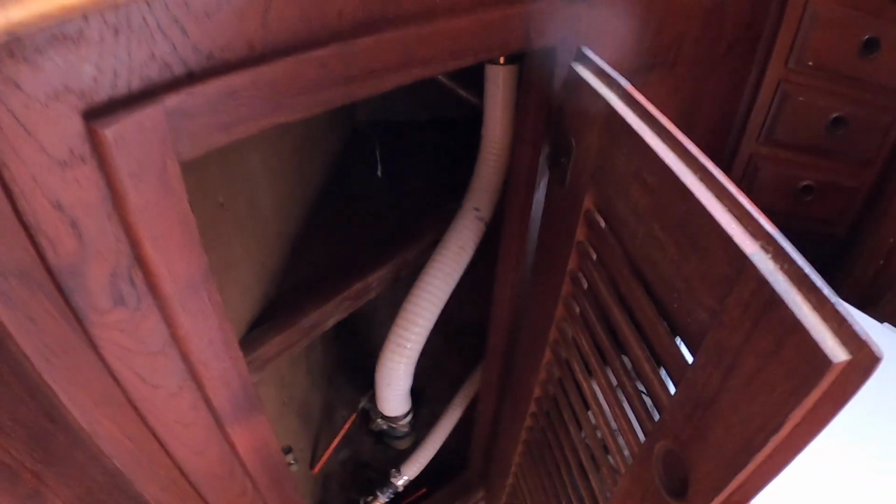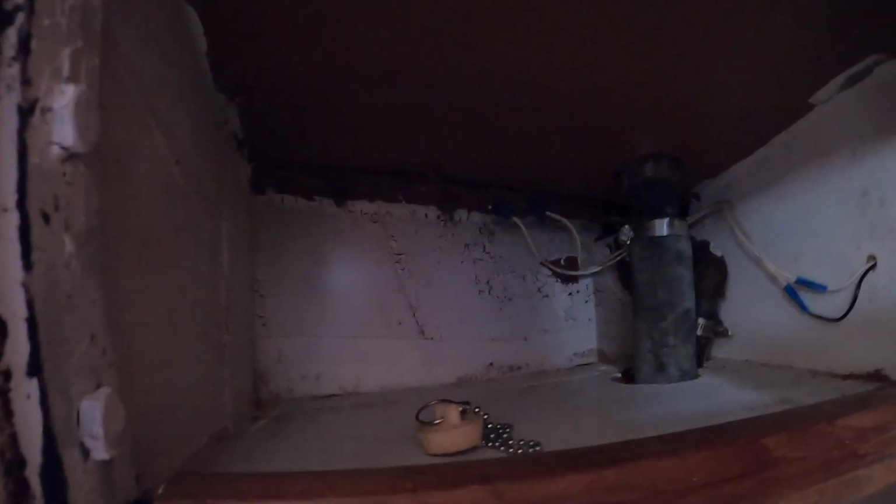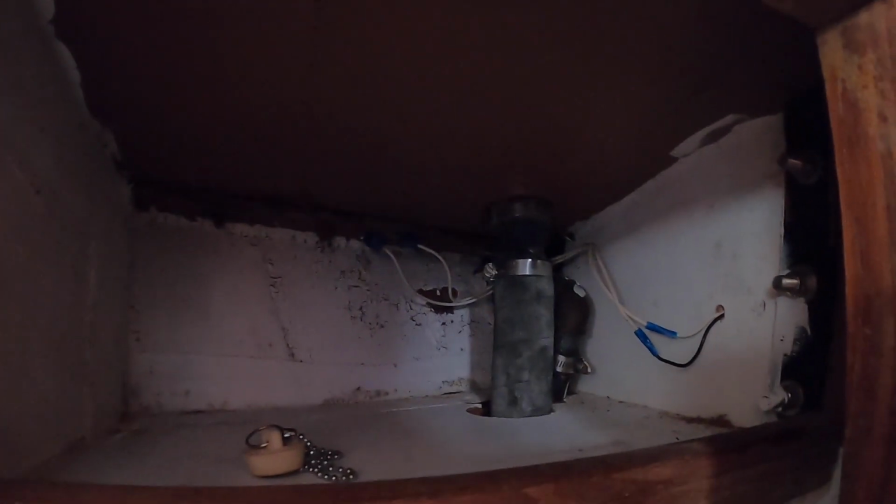So you got all new seacocks in here with ball valves, no old gate valves, so the valves are good. Looking at the hull-deck joint now in the bathroom, I don't know if you can see that at all, but I'm looking at machine bolts, and so it's not just self-tapping screws and a chemical bond. It seems to be actually through-bolted with washers and nuts the way it should be.